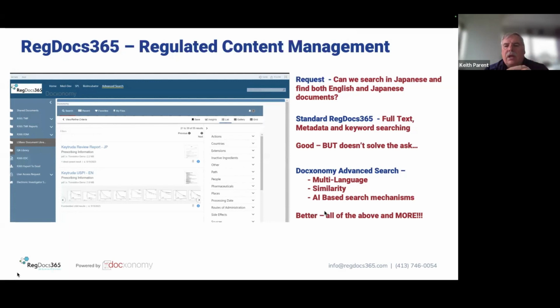So working with Docxonomy, we're able to come up with a couple of things. This webinar today is really going to talk about intelligent archive, which we'll get to in a few minutes. But we also want to talk about intelligently using data out of multiple repositories to feed into other systems, generative AI, and how we can generate content from other systems and pull all those together. So we are going to be doing a number of these kinds of webinars talking about how we can use both RegDocs and Docxonomy together to not only use a workflow engine, but see the data flow between multiple applications and pull it into other applications.